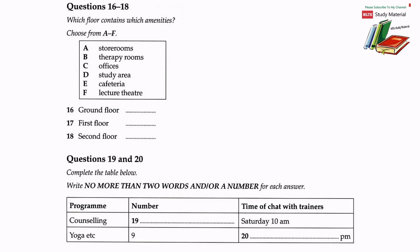There will be a chance to talk to trainers for those interested in counseling this Saturday at 10 a.m. For yoga, etc., there will also be an informal gathering of trainers on Thursday at 4:30 p.m. So, if you are interested in becoming involved, this is your chance.